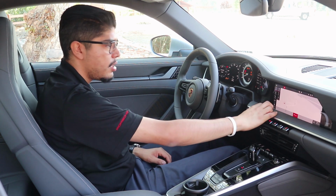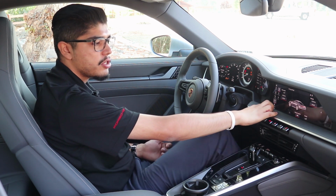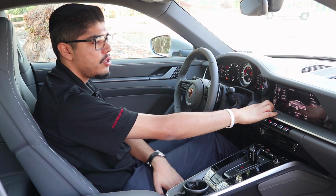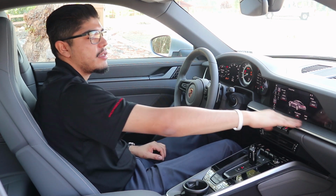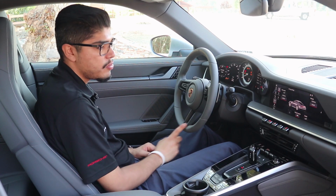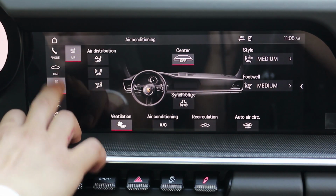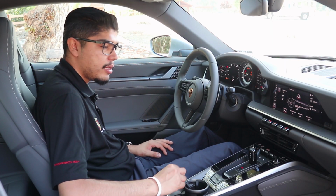You have navigation, media, Sirius XM, you have Bluetooth, and then you also have your different driving modes. So you do have your sport exhaust system, your spoiler controls, your chassis, and then that new wet mode, normal and sport as standard. Do have Sport Chrono as an option, which goes here, and then you do have your climate adjustment. All of this, like I said, is really, really nice and cleaned up.